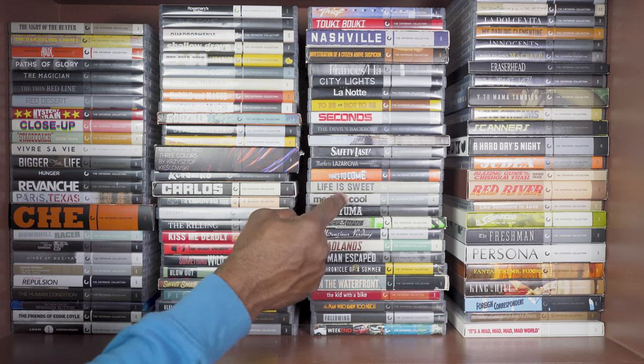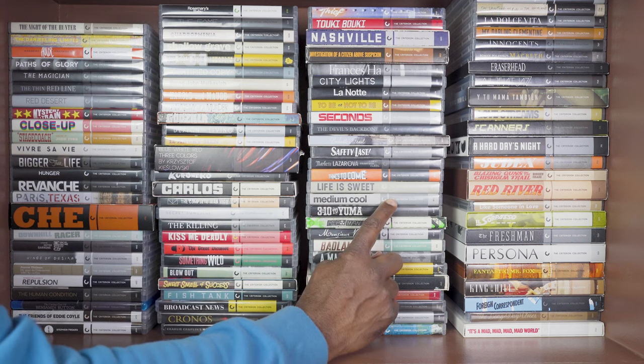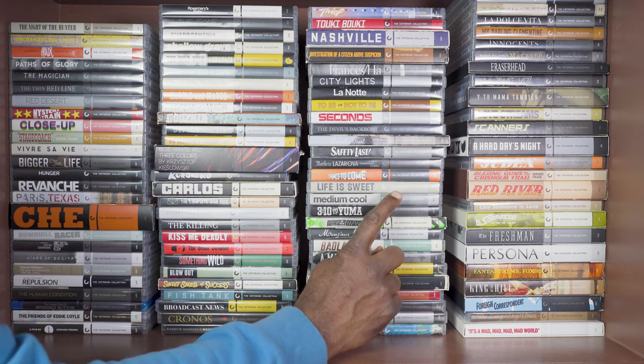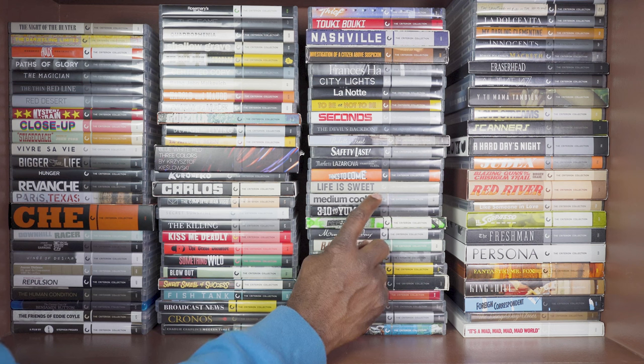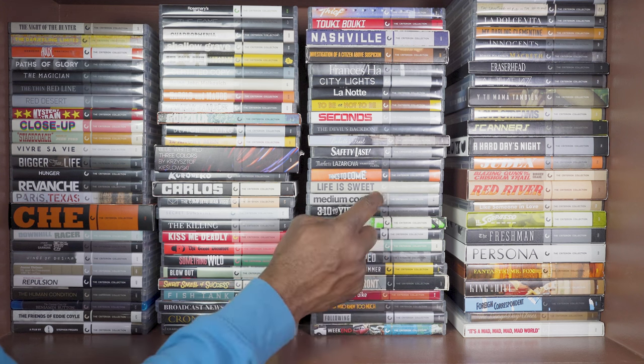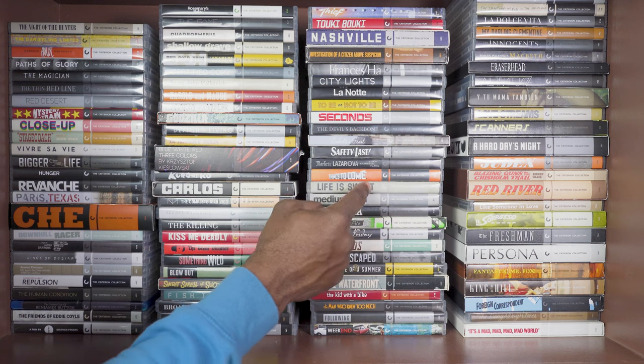3:10 to Yuma, Medium Cool. This is one of my favorite editions in all the Criterion Collection. My very first Blu-ray review on this channel is of this edition, Medium Cool, from 1969 from Haskell Wexler, starring Robert Forster. This is an amazing film, folks. Highly recommend it. It covers America in 1968, a year where America was on fire. America was in the throes of a lot of turmoil in 1968. Check out Medium Cool. Life is Sweet, Mike Leigh.